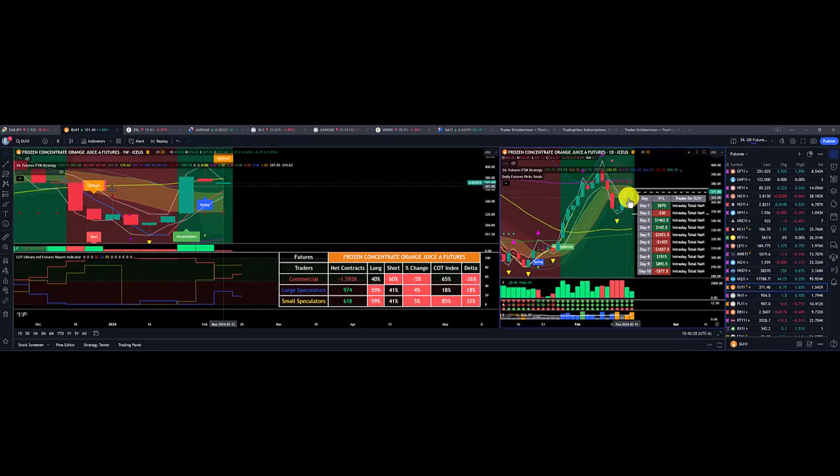Got a doji sandwich here. They have an upthrust from last week that was kind of a reversal here. The spring was weak. That's mainly poised to the upside. The upthrust was weak to the downside, so some consolidation happening right now. We'll see what happens with orange juice.